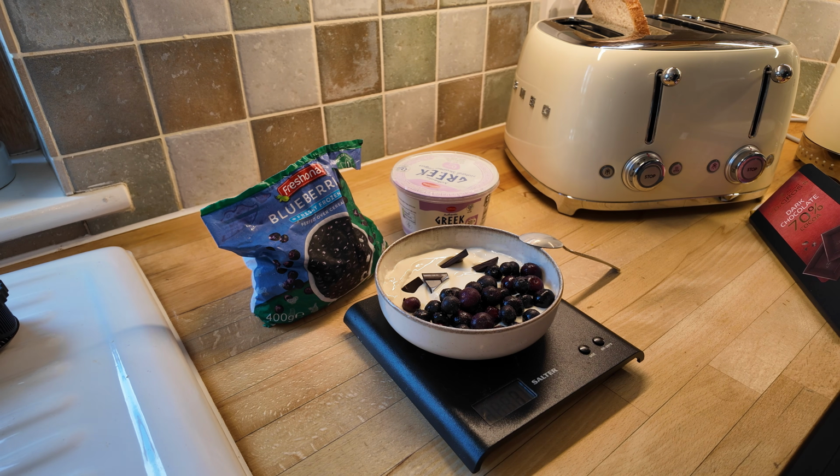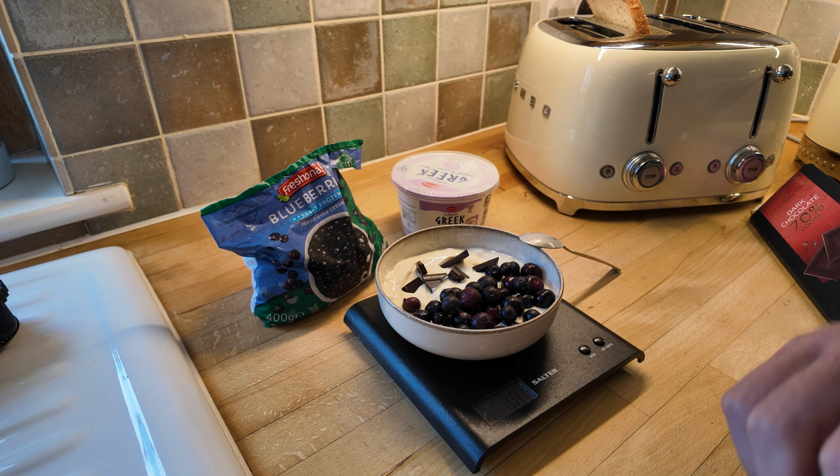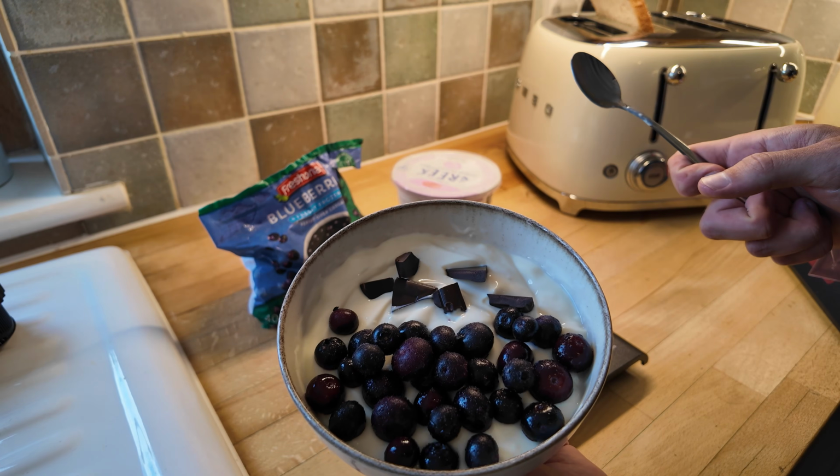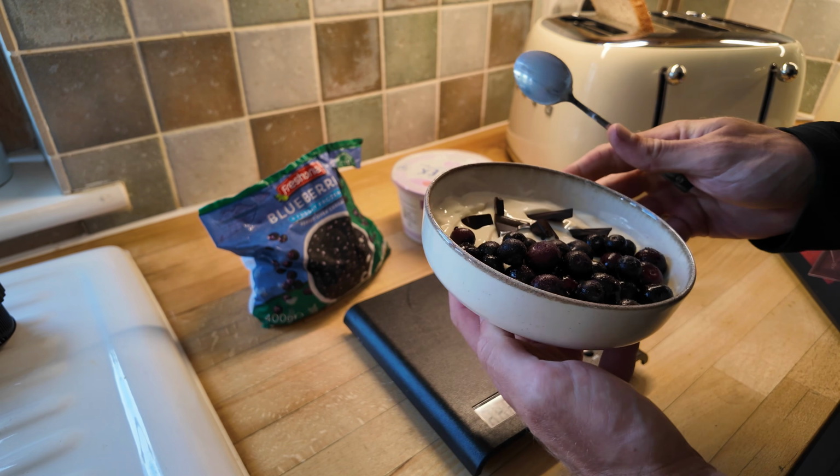I've already got slightly higher fats from avocado and the eggs. So yeah, 10 grams there. That's going to be a super simple yogurt bowl. It's going to go alongside the savory bit of the breakfast.